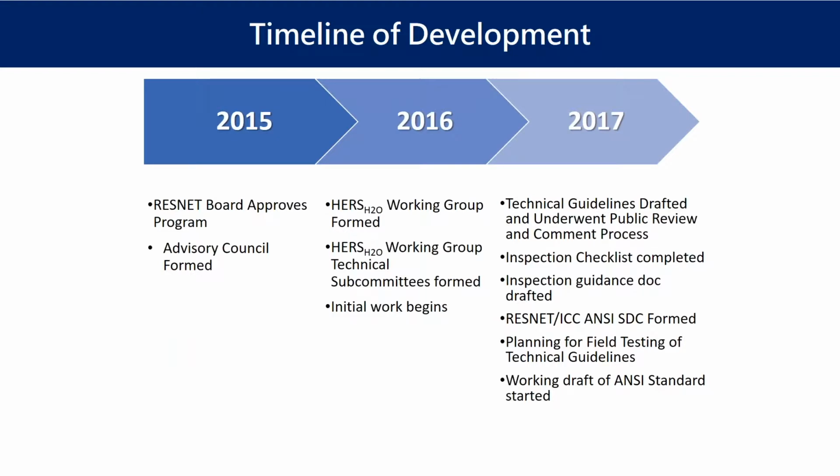So I want to walk you through a brief timeline of the development. So as I mentioned, in 2015, the RESNET board approved the HERS H2O program. In 2016, we formed a large working group and a number of technical subcommittees underneath that working group. And then the initial work got started. But it was really 2017 when the bulk of the work went into developing the technical guidelines. The technical guidelines were drafted. They were put out for public comment.